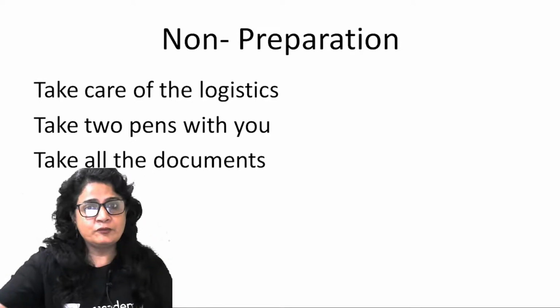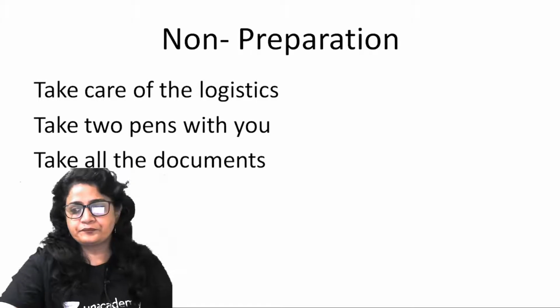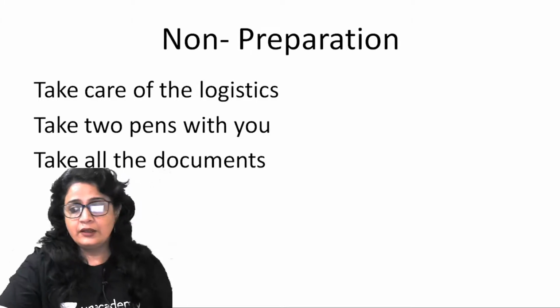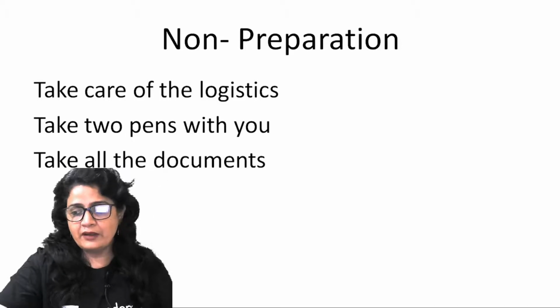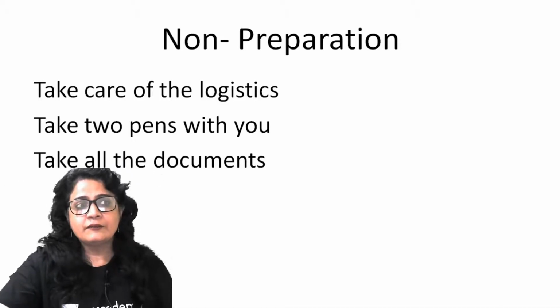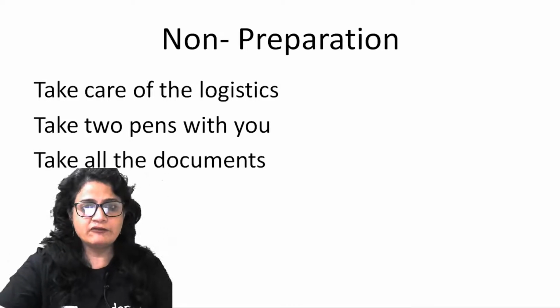A writing pad will be given to you. You have to write your name as well as your roll number on that, and you will have to give it back to the invigilator at the end of the examination. So don't tear any page off that writing pad, and organize your writing work in the writing pad so that you don't have to do it again and again. And take two different color pens so that you can differentiate the information.